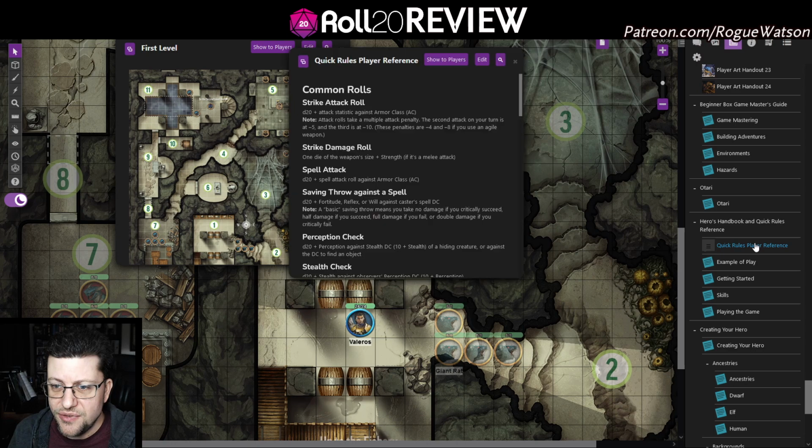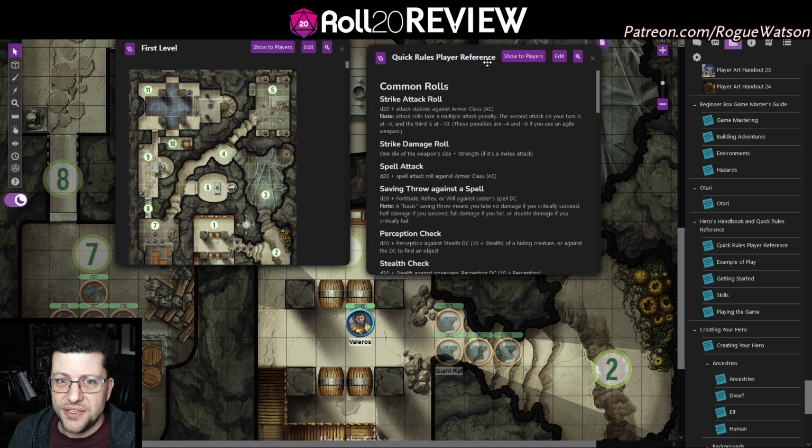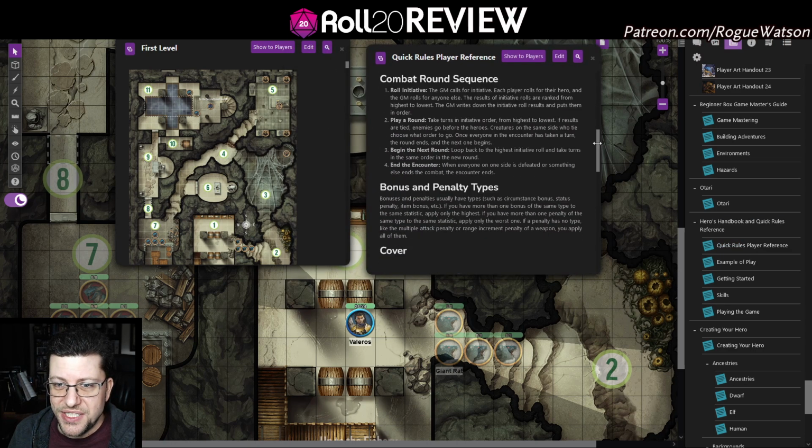And then also for heroes, they have a really great player reference guide, which is just, imagine it like an index. You're playing a board game and they come with, hey, here's all our icons and things you do on your turn and things you should know about, as a little pamphlet you hand to the players for every game that they play.